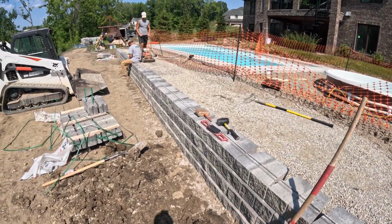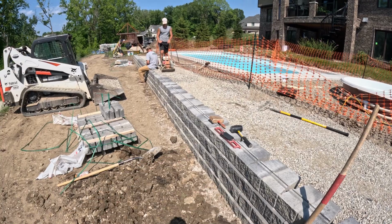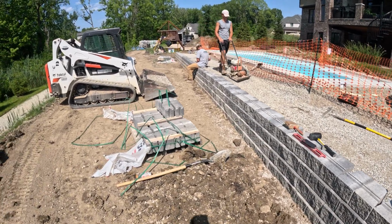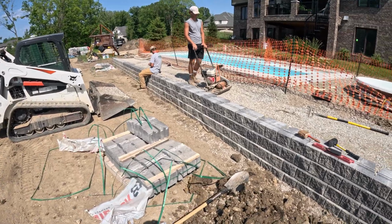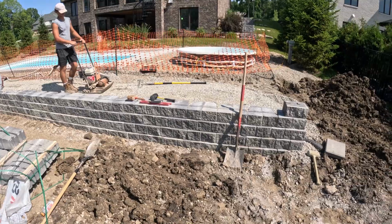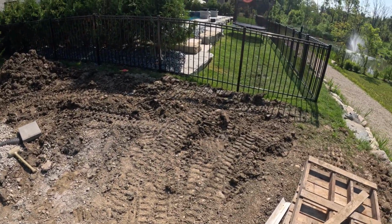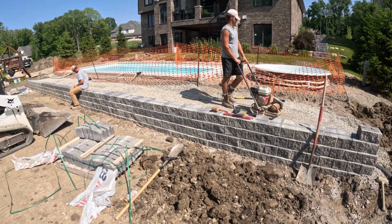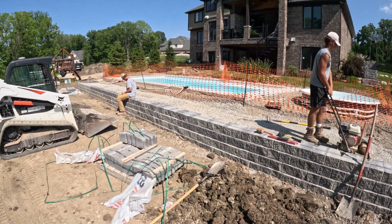But we're getting ready to put our layer of geogrid in to hold the wall back. We're making an extra flat behind the wall, so it's looking really good. The guys were just here cutting the lawn next door, so coming along.